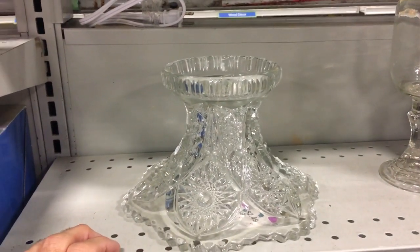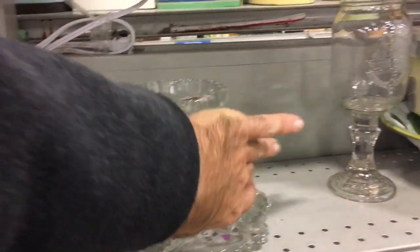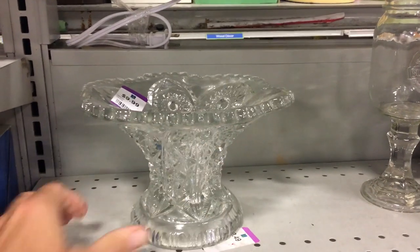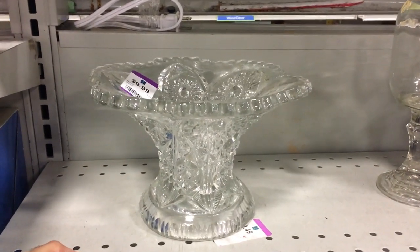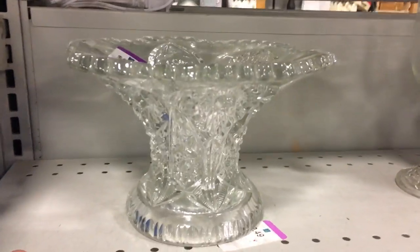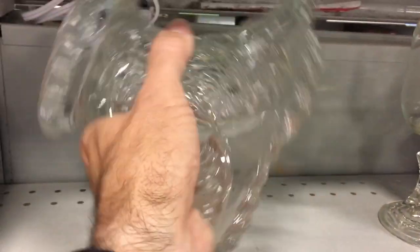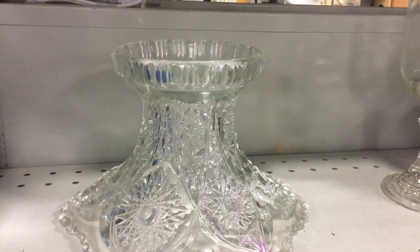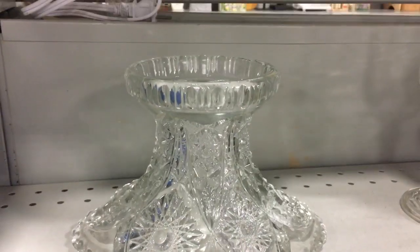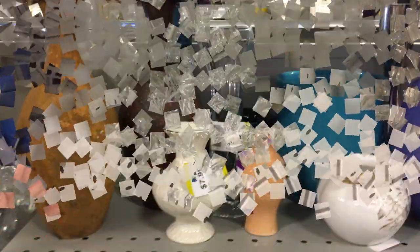Now, a whole bunch of you said, you knucklehead, of course it doesn't sit that way. Turn that thing around. It's a vase or a fruit bowl. It sits like that. Well, are you sure? Let's take a closer look at it. Should it sit like that? Or like that? And is something missing? Stay tuned to the end of the video and you'll find out.